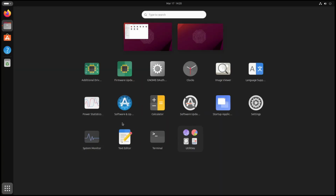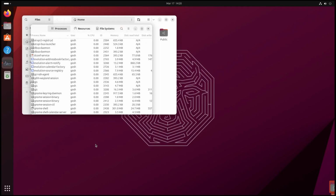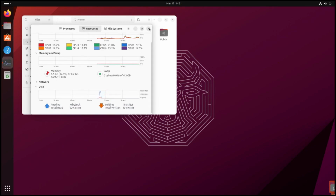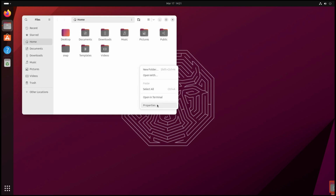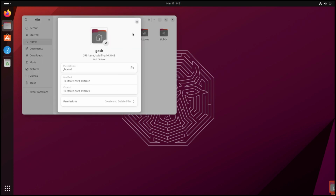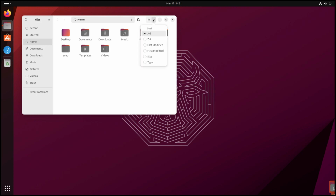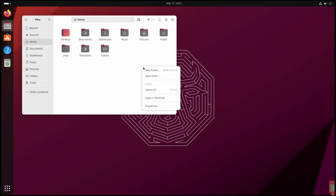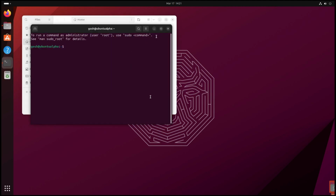Starting off, process usage at the moment, resource usage. That took a few moments. 1.5 gigs of memory, using some CPU usage. Not too sure what on earth it's doing, but it's doing something in the background. And of course, the file manager, or GNOME Files, here. Still a very similar option, of course, to open up a terminal.